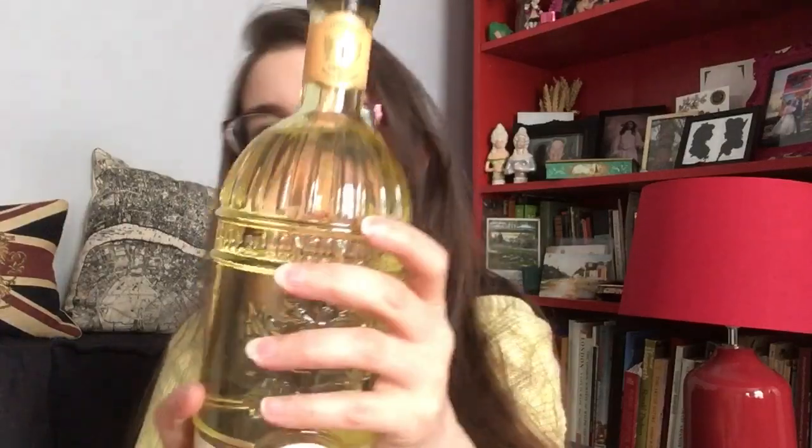I believe that this is a limited run, so the normal one isn't this yellow colour. This is obviously a citrus edition. I think it's inspired by the bells of St Clements, so citrusy, lemony, that kind of inspiration. I have sniffed it, so it's open, but you can see I've not had any yet. So I thought we'll try it together and then we'll open this month's box.